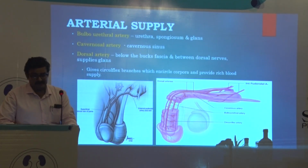The bulbourethral artery supplies the urethra, the spongiosum, and the glans. The cavernosal artery provides supply to the cavernous sinuses, and the dorsal artery runs below the Buck's fascia and between the dorsal nerves and supplies the glans. It gives circumflex branches which encircle the corpora and provide rich blood supply.